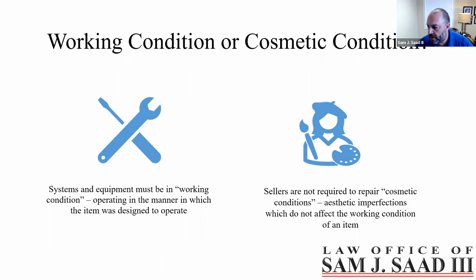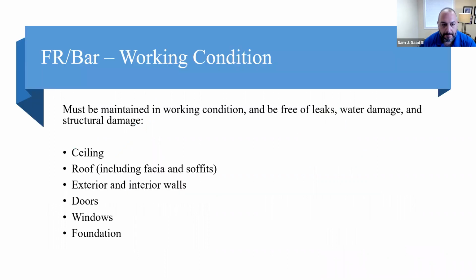Jackie's asking me a question. No, Jackie, the FARBAR has 10 days to make repairs or give the buyer the notice. The written notice can be the inspection report only, and they can ask the seller to fix all, but the seller's only going to be obligated to fix the defective items.